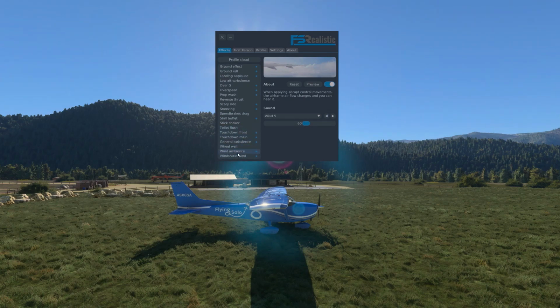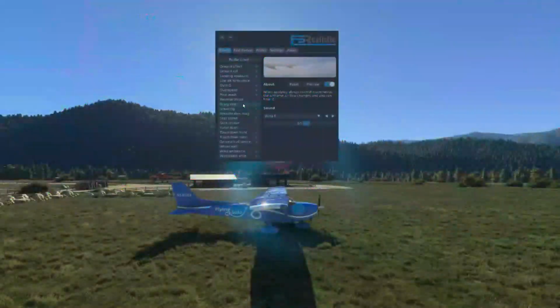Windshield wind ambience, that's what we're listening to now. General turbulence. Touchdown. If you land hard, you're really going to feel it, and you're going to hear it in the sound. And I will do that too for this video. Toilet flush if you're in the right kind of airplane. I don't think I want to hear a toilet flush in a Cessna 172. And scary ride.